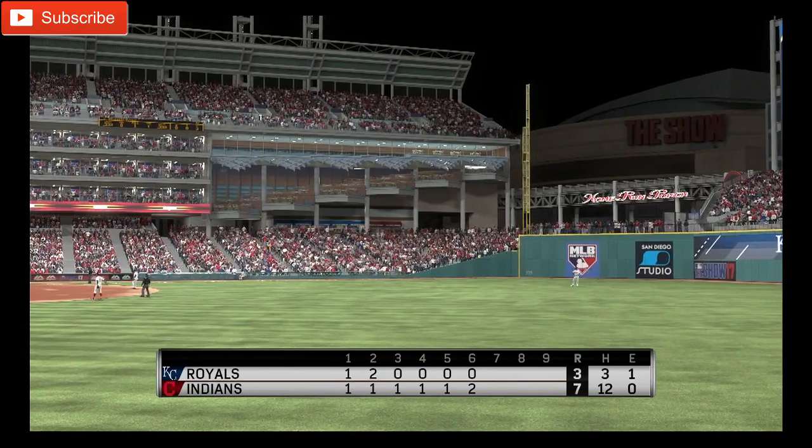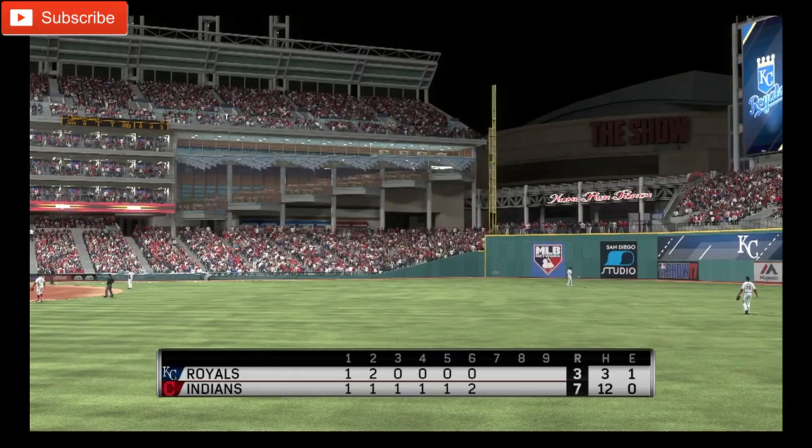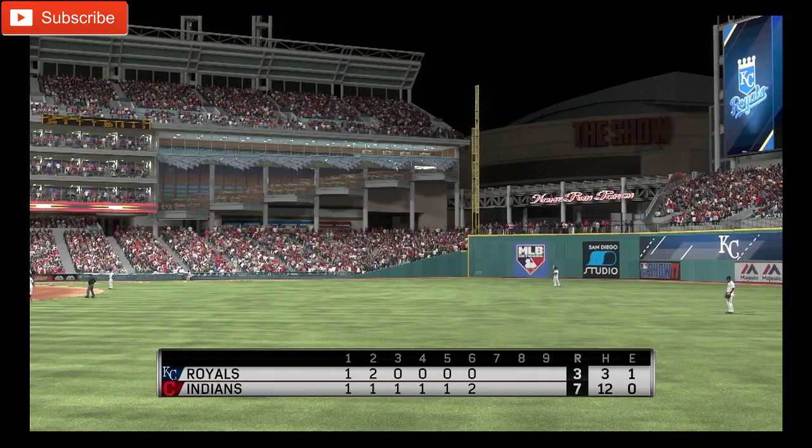Back here in Cleveland, 7th inning coming up with the Indians on top. But before we get any further, let's check out our game summary for the first 6 innings.